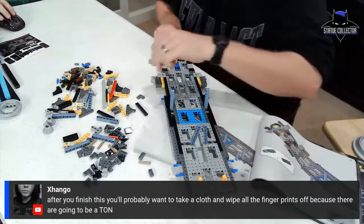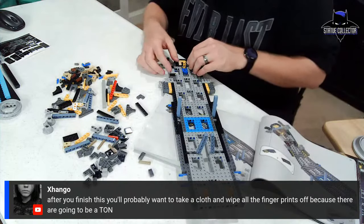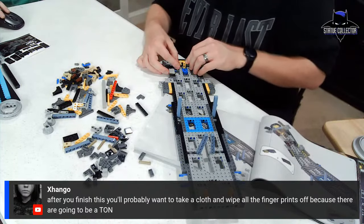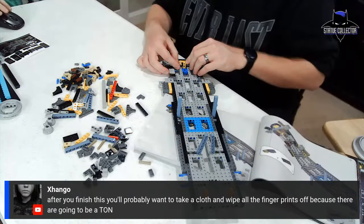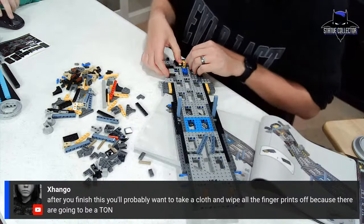Xango says you got to wipe off the edges whenever you're done, because it's supposed to have like a ton of fingerprints. What? The Batman car. Whenever you're done, take a cloth and wipe it off. When we're done building, you mean?